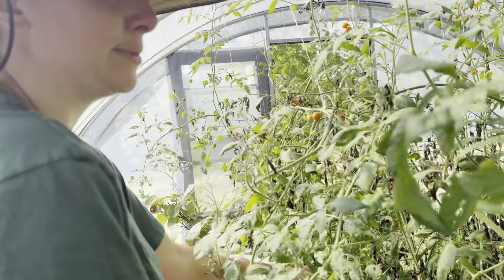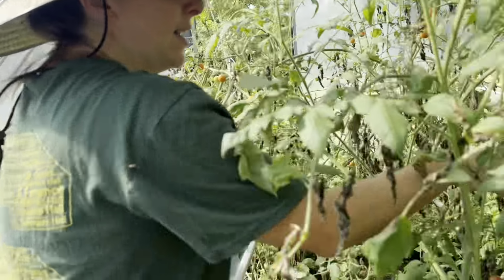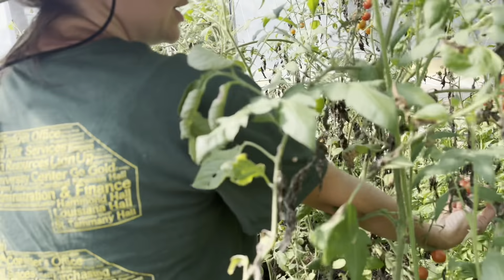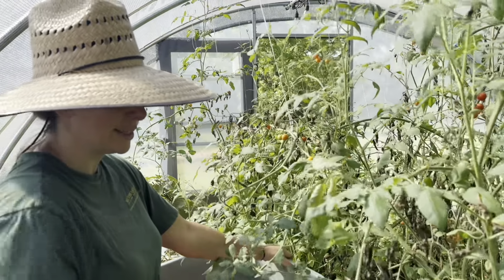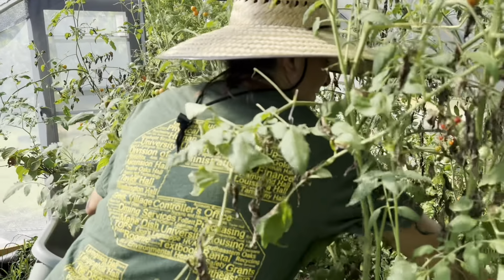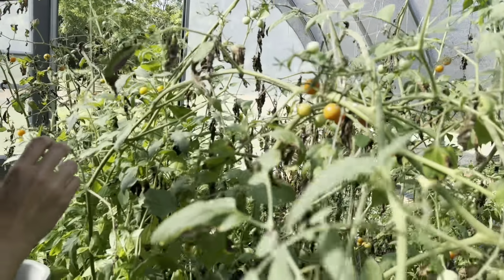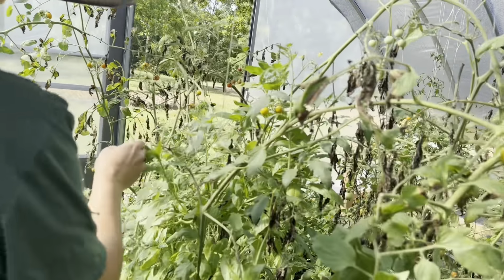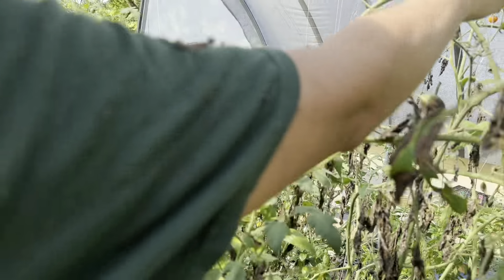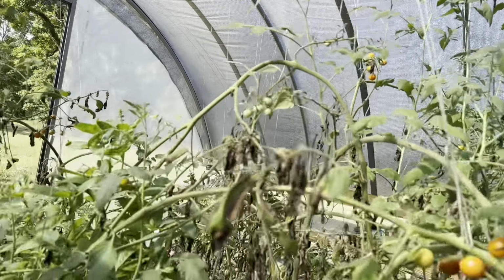But yeah, I'm getting handfuls of these cherry tomatoes. I like to cut up cherry tomatoes in my scrambled eggs. I'll cut them up in a salad sometimes, but mostly I like cherry tomatoes in other kinds of food other than salad. Now, some of these cherry tomatoes are the orange kind. I planted the orange and the red kind, so I've been getting these little orange ones.